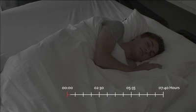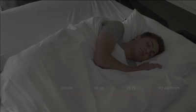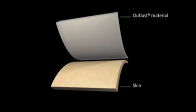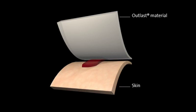Bedding products containing Outlast Technology provide a more restful night of sleep. Contrary to traditional products, Outlast bedding dynamically manages temperature and humidity for a more restful night of sleep. Outlast Technology is a heat and moisture management technology that enhances products by providing the benefit of proactive heat management.